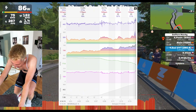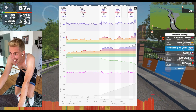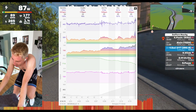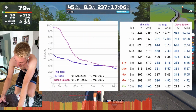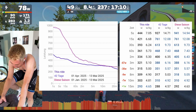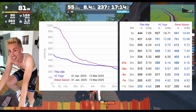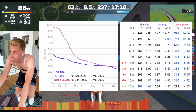You see here my effort. I could definitely increase the pace in that second half, in that climb. That was all I was trying to do: start with a good pace in the flat and then still put something on top, and really happy with that. Also here my power numbers, new PB for 15 minutes by 1 watt, but hey, at least also close to 10 minutes and 8 minutes. So yeah, really happy with these power numbers, really happy with the effort.